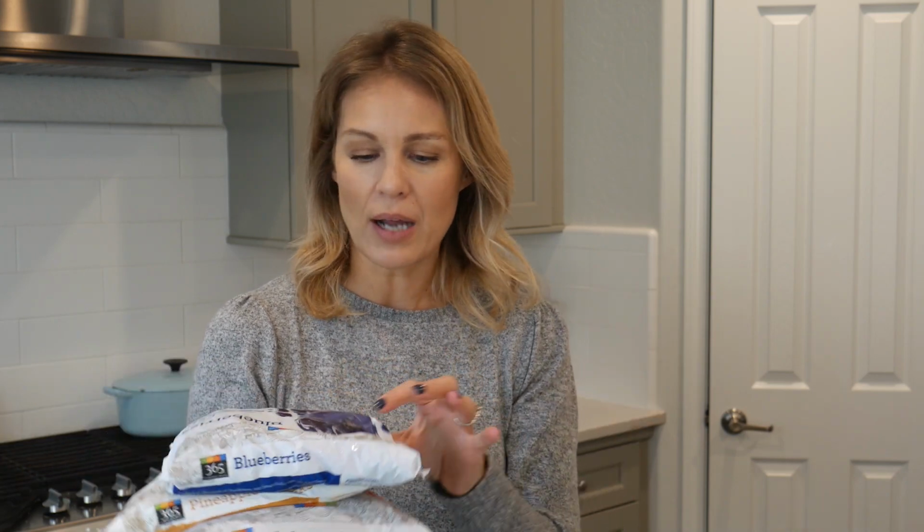I just get the 365 brand. They average $1.99 to $2.99 depending on what you're buying. They are generally about 12 to 16 ounces, and they are just the fruit frozen. And we love to keep these, especially during the winter time, to make smoothies.